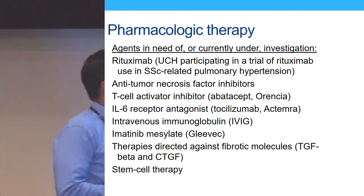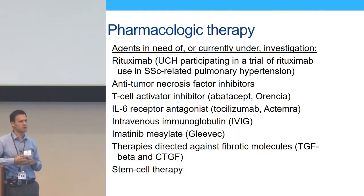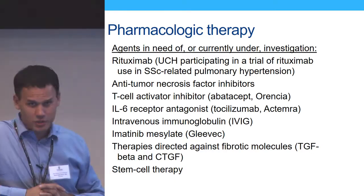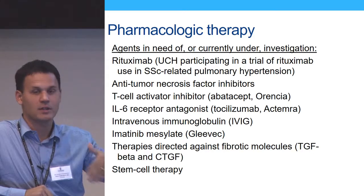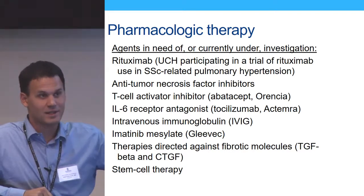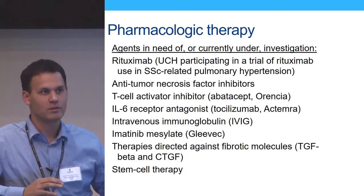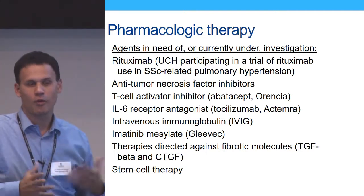IVIG has been popularized by folks at Johns Hopkins. They've described not a randomized trial, but just their single center experience with that form of therapy, and they've shown some good results. The best way to think about IVIG is that it's almost like a blood transfusion, but instead of blood, you're getting antibodies, and that's given usually over a series of days each month. It's invasive because you have to have an IV infusion several days in a row, and then that has to get repeated because those antibodies will go away after a while. So I tend to think of that as a better bridge to therapy, because otherwise you're committing to coming in for an IV infusion, 4 days every month forever.